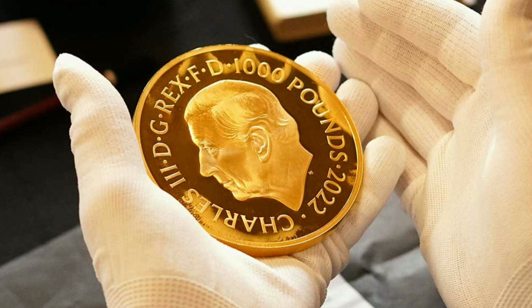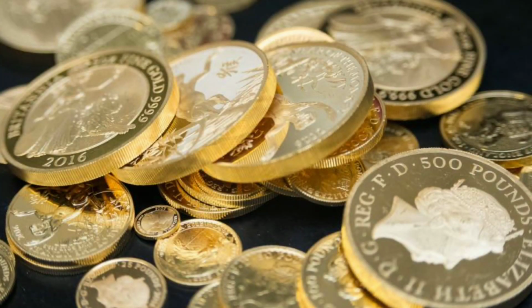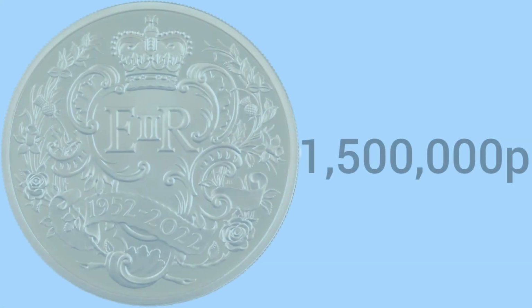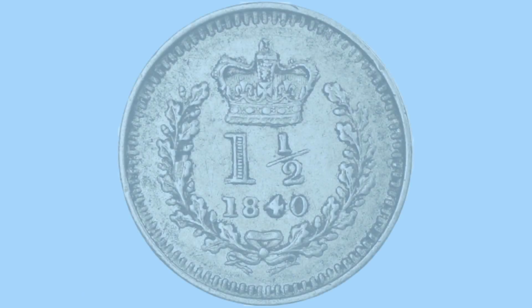And this entry goes for all these big coins, the £1,000 coins, all these huge £500 coins, £10,000 coins that the Royal Mint do in gold. But we'll enter this one here, and of course we have to do it in pence as we do for all the coins, so that'll be a 1,500,000 pence piece. A crazy denomination, but of course that was just released for publicity and a bit of a novelty, and didn't ever circulate. So it was a cheeky entry into this video.